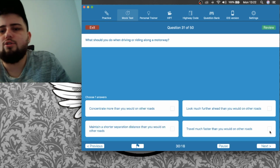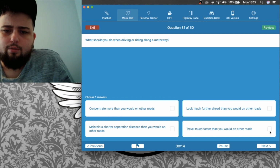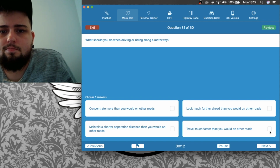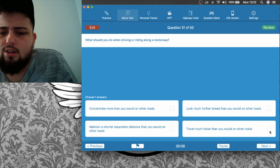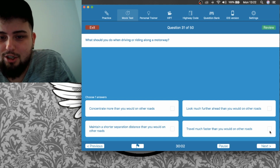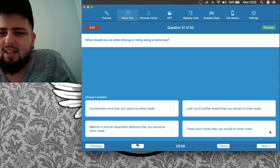What should you do when driving or riding along a motorway? Concentrate more than you would on other roads. That's a given. Look much further ahead than you would on other roads. Maintain a shorter separation distance on a motorway. Travel much faster than you would on other roads. Well, yeah, you do travel much faster than you do on other roads, just naturally on motorways.